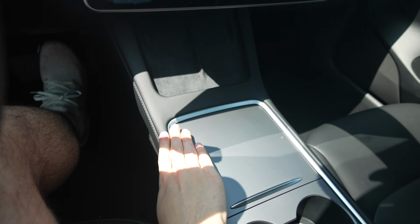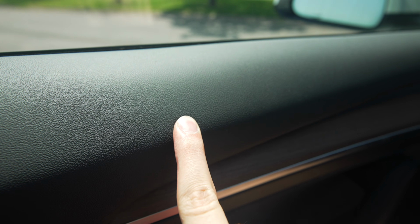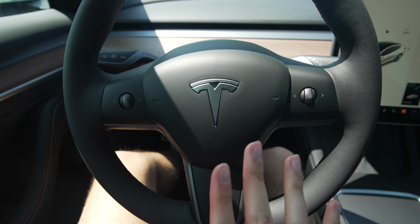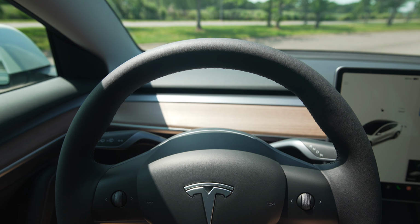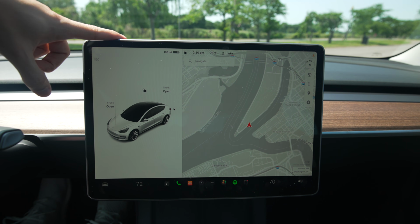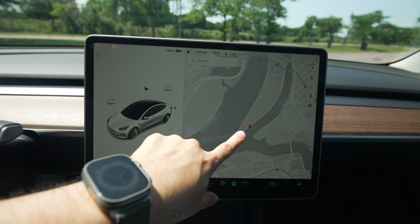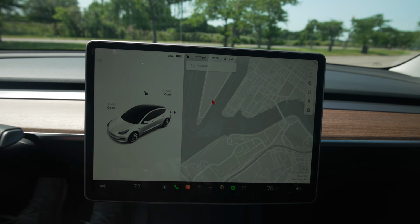We have lots of soft touch materials here, lots of squishy armrest over here, kind of squishy door panel, leather wrapped steering wheel that I'm not a huge fan of design wise, but it's definitely tactile and chunky, so I respect that. And of course the coup de grace, the infotainment screen. Now, as a normal car guy, this screen is hit or miss to me. I like the fact that you've got all of these apps in the tray. It's the most responsive touchscreen that you will find in any car out there. No one even comes close.